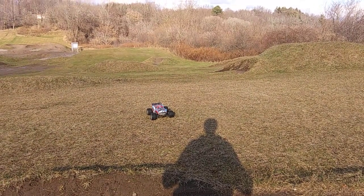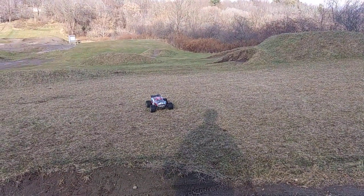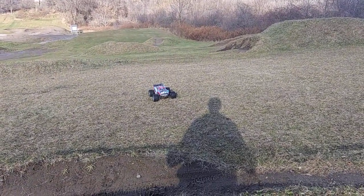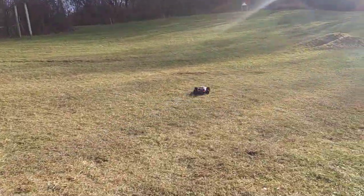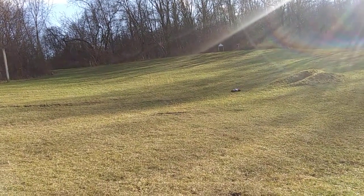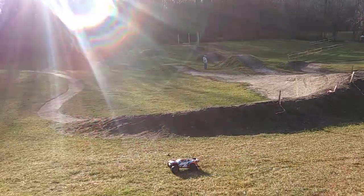Could go from 6 to 39. Let's bring that down just a little bit to 50 to 84. All right, let's try that. That feels a little bit better. It's kind of weak though.